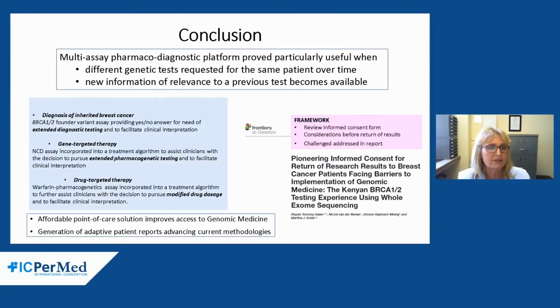So we're focusing on diagnosis of an inherited cancer with a point of care. Gene-targeted therapies, because even the most common and the most known higher-risk genes, BRCA1 and 2, are not only involved in familial risk, they are also targets for treatment, the PARP inhibitors, where the gene is targeted, and also for prognostic value. There's all kinds of information that a single gene can give you across different domains and different timelines in a patient's life. And with this platform, it is not always easy.